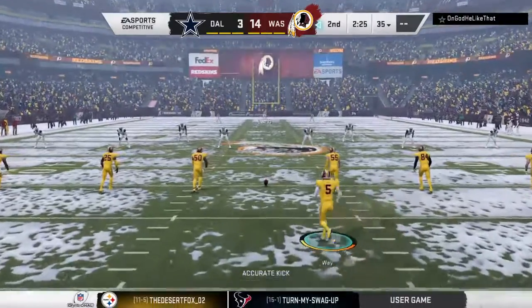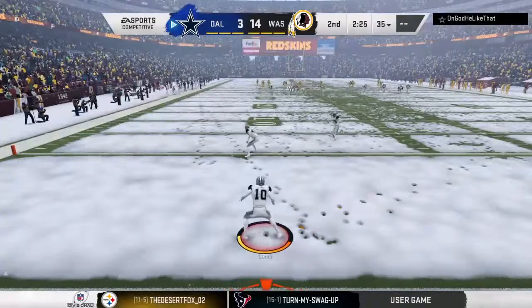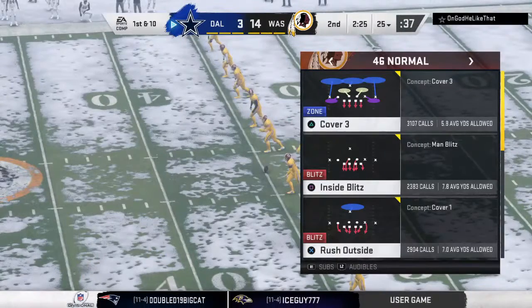So they'll get another shot on offense following that pick six. And now the kick is away. And they will not get a chance to return this one as it's through the end zone for a touchback.